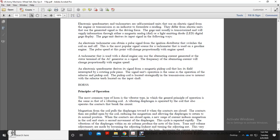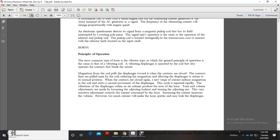The electronic speedometer derives its signal from an electronic pickup coil with a field interrupted by a rotating pole piece, the signal unit operation. The pickup coil is located strategically in the transmission case to interact with the reactor teeth located on the input shaft.